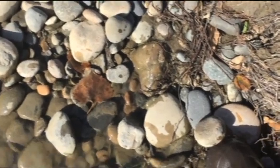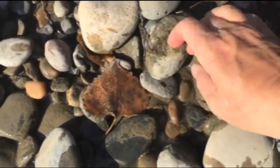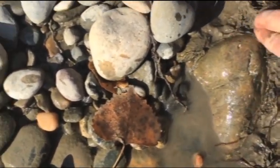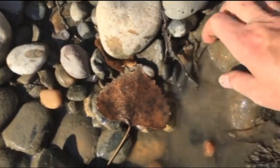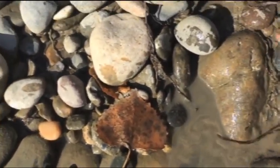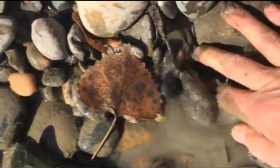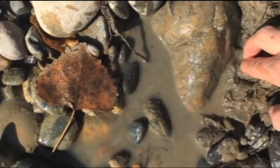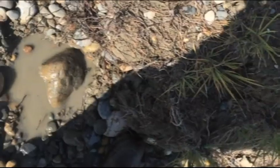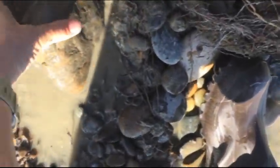Here's another largish one that I want to dig out. This one looks like it's got some color in it, so it's probably not a moss agate, but it also looks like it's really stuck in the mud. It also looks like it's fairly pretty. Yeah, I think I might have to put this down and dig a little deeper. I'll show you when it's out. Okay, 5 minutes later, it's finally ready to come out.